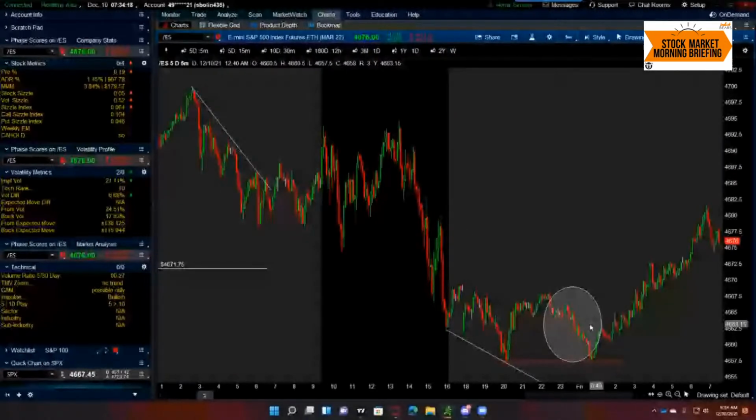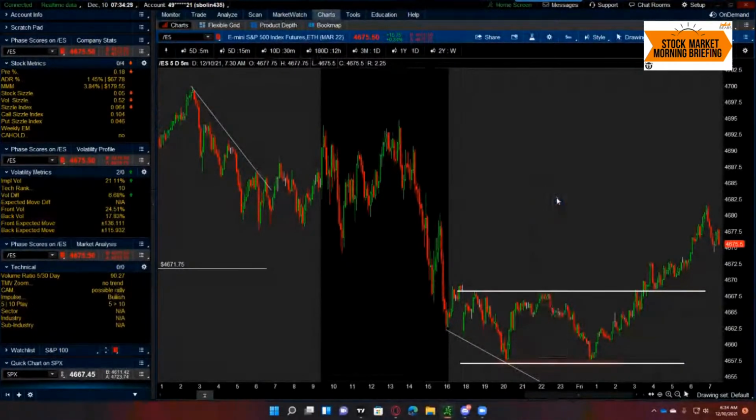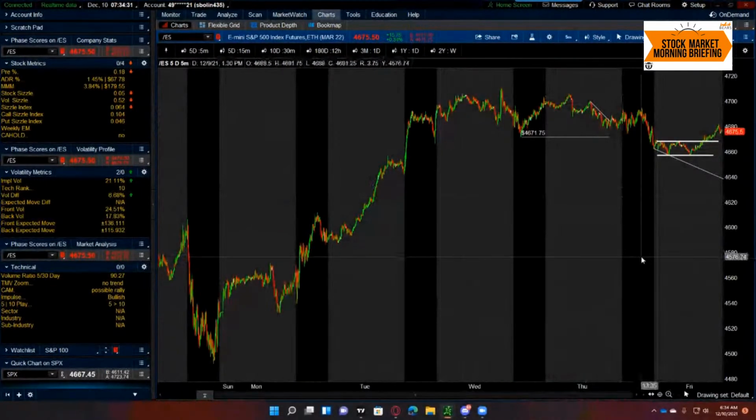So we came up off of those lows. We did manage to have a very tight initial balance, and now we're expanding outside of that initial balance. The goal for today: we have an ADR of 1.5%, and we're only up a little more than a quarter. So we have plenty of room to run.